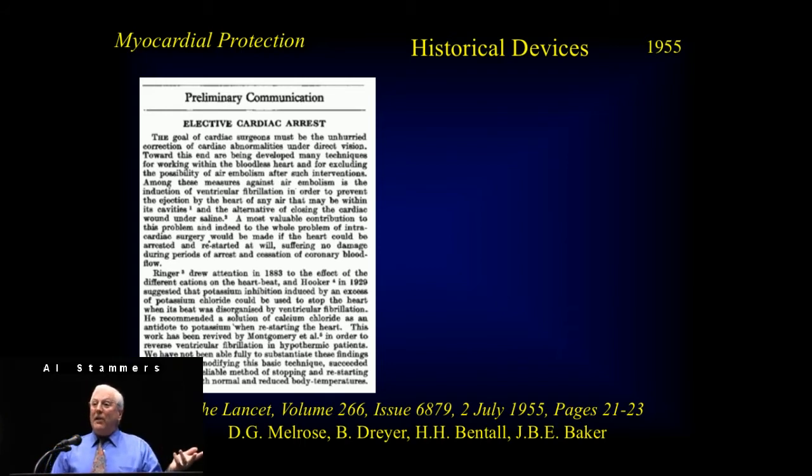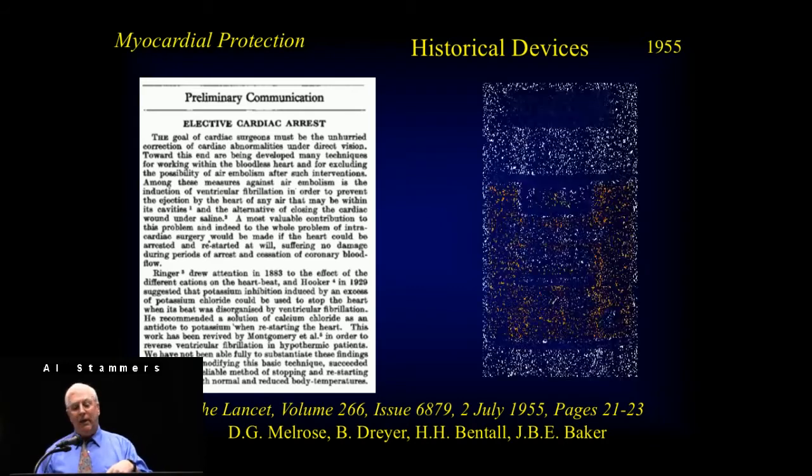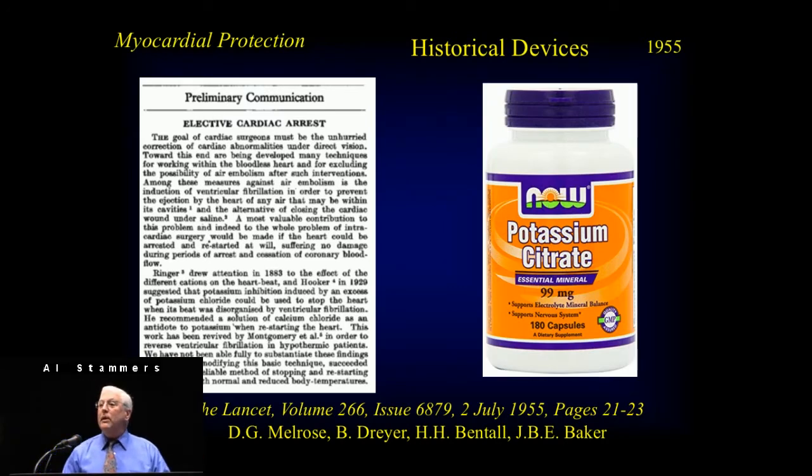And so they said potassium's high inside the cell. That was well known. So let's make potassium high outside the cell. And they chose this particular constituent to arrest the heart. Works great. Those of you who have run Langendorff preps or done animal laboratory work know you can arrest the heart very quickly. It's a very effective mechanism. But what does citrate do to calcium?